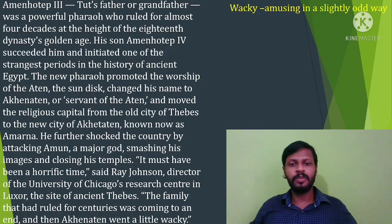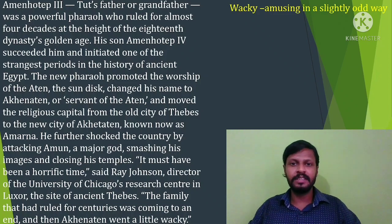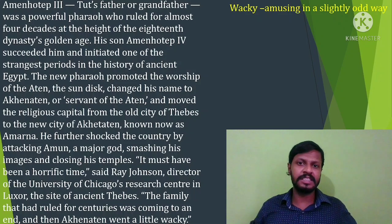The new pharaoh promoted the worship of Aten, the sun disk, and changed his name to Akhenaten, or servant of the Aten. So this particular king changed the worship. He liked the sun god very much, so he asked everyone to worship the sun god. He even changed his name to Akhenaten and moved the religious capital from the old city of Thebes to the new city of Akhenaten, known now as Amarna. He changed the religious capital also.